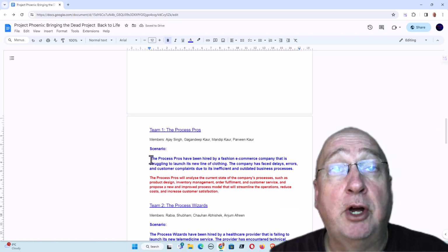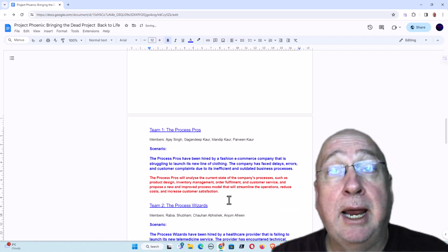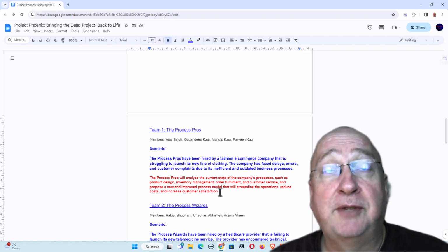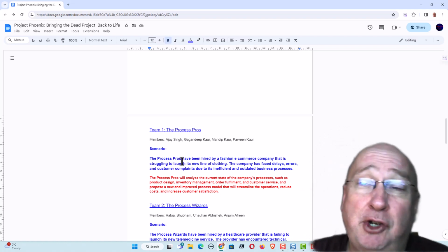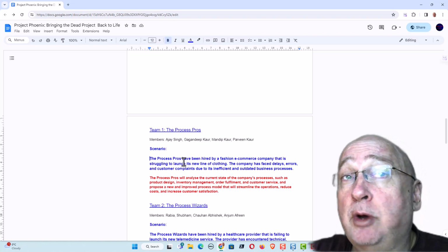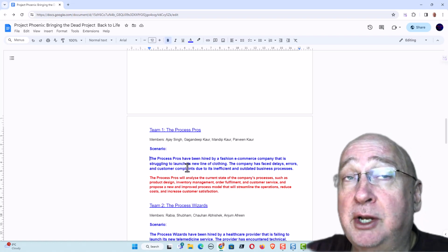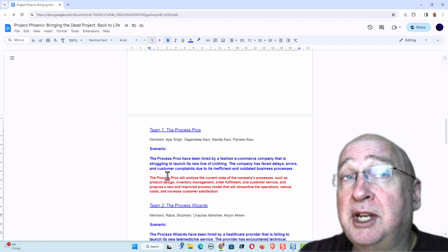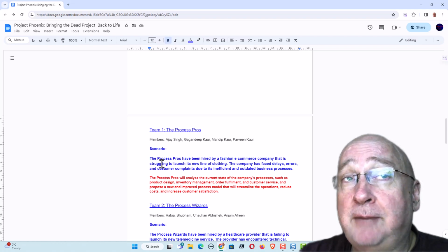You're given a certain scenario, and your job is going to be to analyze the current state of this company's processes, their product design, inventory management, order fulfillment, and customer service, and propose a new and improved process model that will streamline the operation, reduce cost, and increase customer satisfaction. Now, for the sake of this simulation, because we just have about 2 hours to do this, I have not generated backstories, so I'm going to leave it to you to work with your AI consultant as we've been doing in class, and you're simply going to develop an optimal process methodology for doing the requirements of each company.